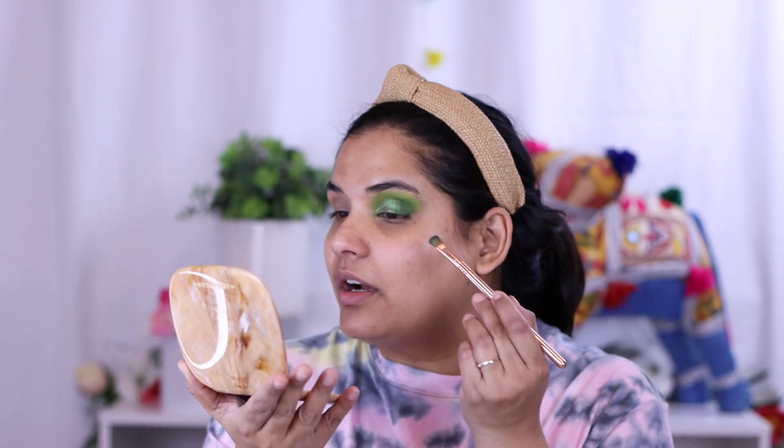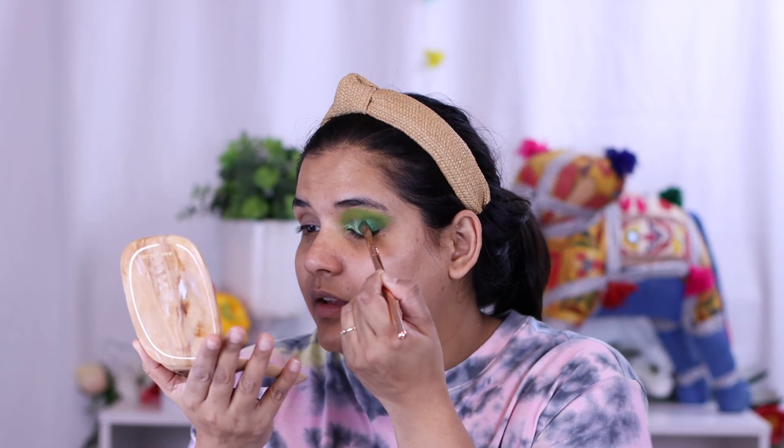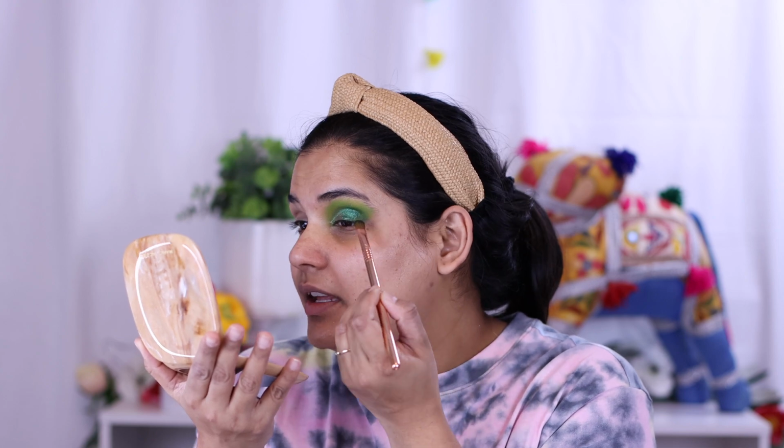So now I'm just going to flip the brush and go into Eager for More. And then just kind of blend those two shades together. Sparkly, it's so cute. I'm going to try my finger to see if I can get... Oh, it feels wet. I haven't swatched this palette yet. So pretty. Oh my goodness. Okay, so that's one eye with just some simple green shades.